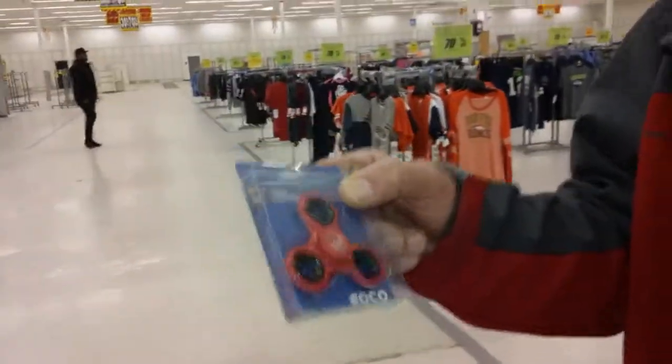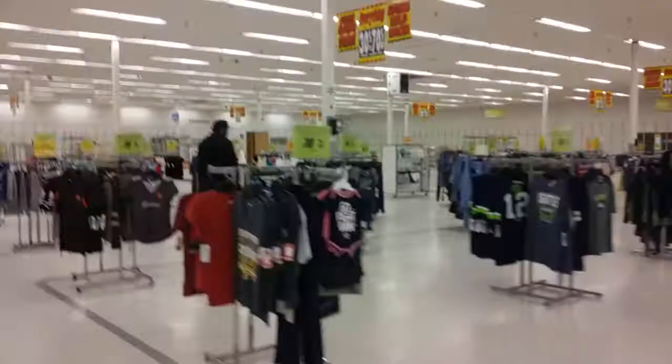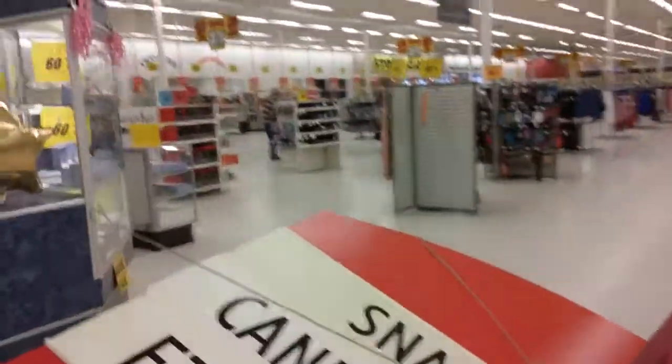For Dave. Oh my gosh. Fidget spinner. Oh my gosh. Jewelry counter.